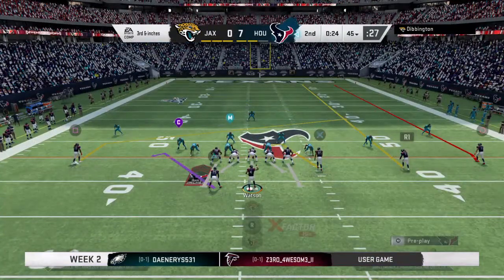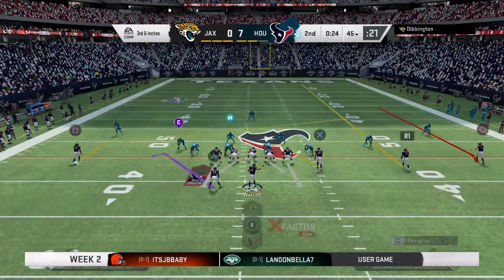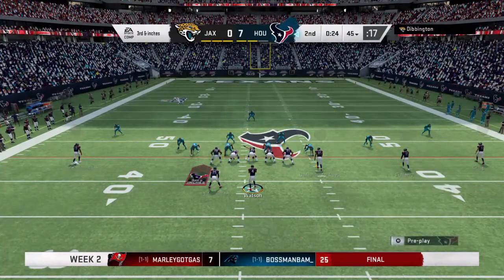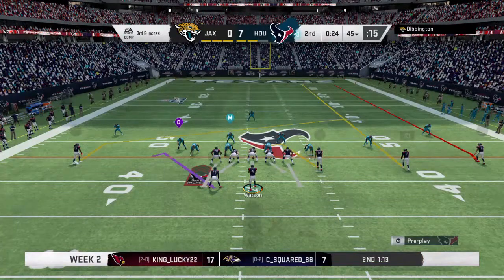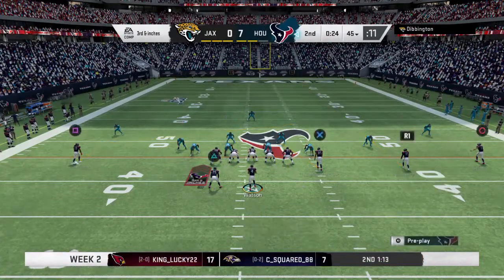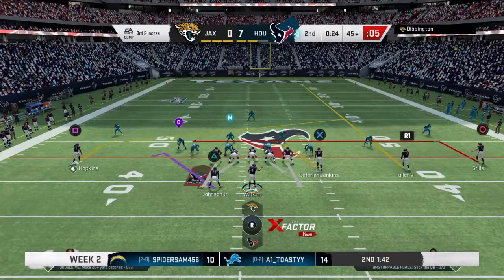44 to Mike. Henry. Check. Here we go. 44. Let's get that ball right here. 44 to Mike. You can't block me. Hey, pick it up, defense. Let's go. Get the boys down, he's coming.